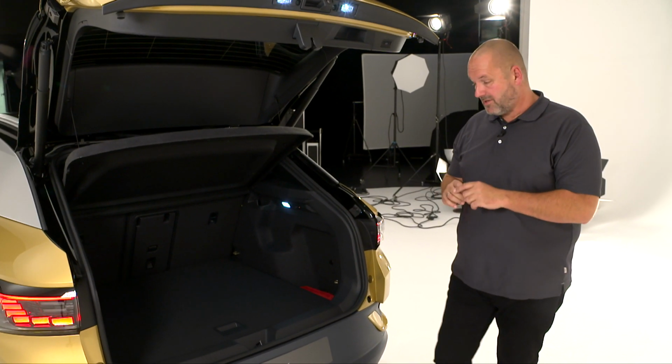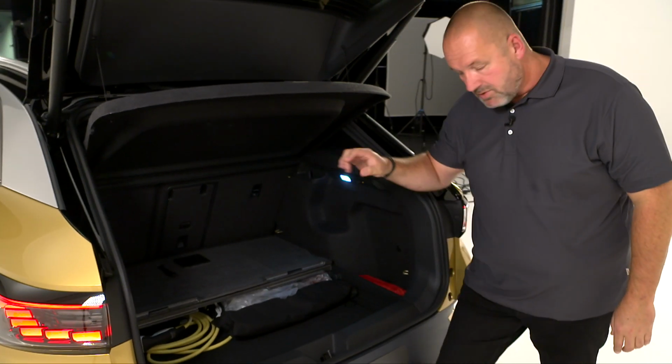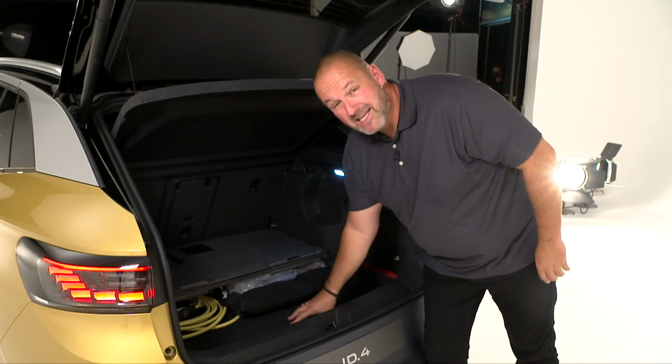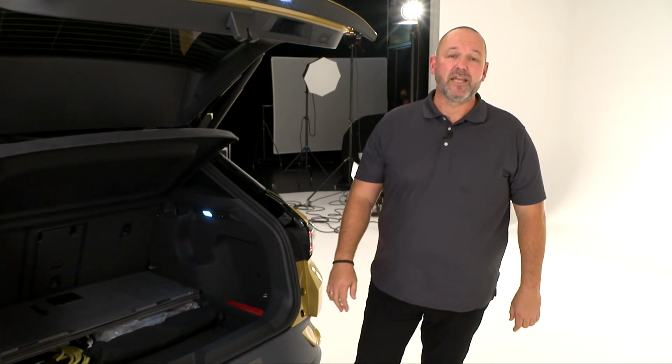What I really like with the cars, you will not only find a second floor underneath here, you will also find an extra compartment down here, which is really nice to put things in the boot which will not roll around and which nobody else can see from the outside.